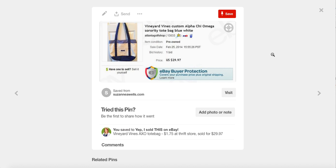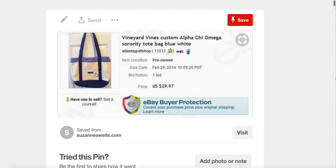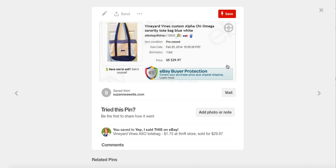My sorority was Alpha Chi Omega, so these seem to jump out at me. I find this one a lot. But this was actually a Vineyard Vines tote bag that was custom made for an Alpha Chi Omega sorority. And I got this for, let's see, $1.75 at a thrift store, and I had to dig through piles and piles of luggage and bags, and this store is not very well organized, but there's good stuff in there. So I had to work for this one, but I did sell it for $29.97, paid $1.75 for it.